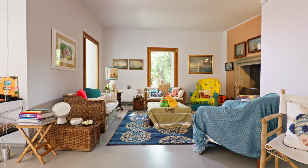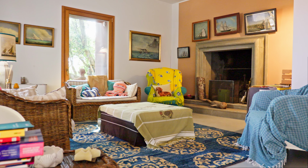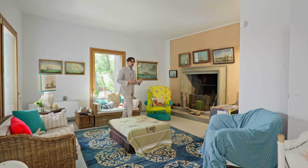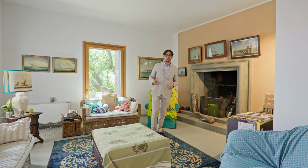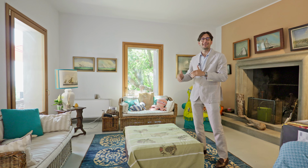We find ourselves in this big open space with living area, dining area, the kitchen with its own island here, and this space is directly in front of the porch and the pool. We see immediately that the floor changes, giving way to resin cover, and we can also notice this big blue carpet that leads us to the living area of the floor. The special feature of this space is definitely this big fireplace. And in this cozy corner, you have also these French windows overlooking the outside.